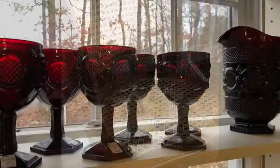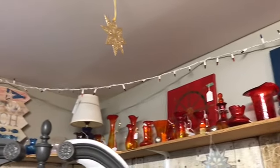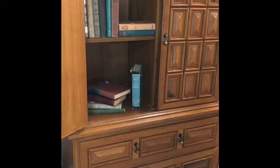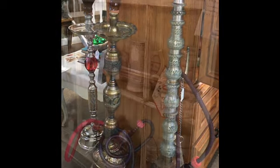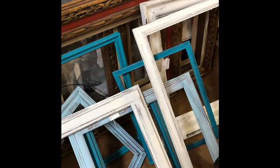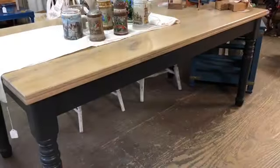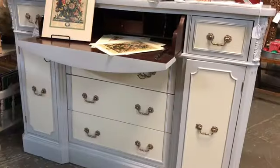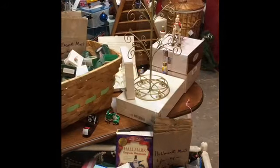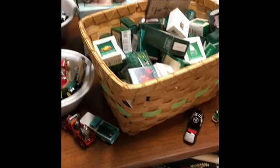Anybody that collects crackle glass, I'm trying to show you. We have it high up on a shelf over here. Different shades. Back to ornaments again. We have tons and tons of retired Hallmark ornaments, all at great deals.